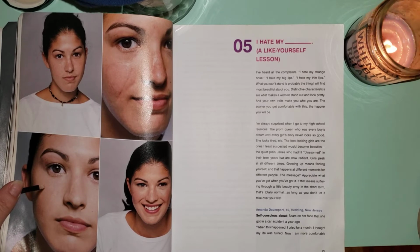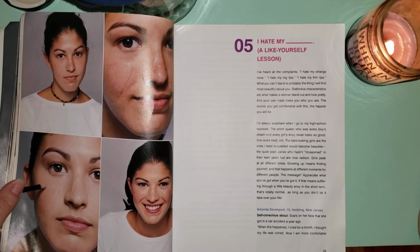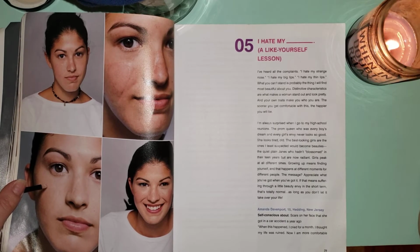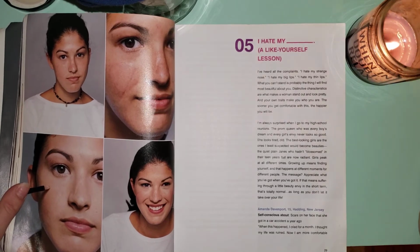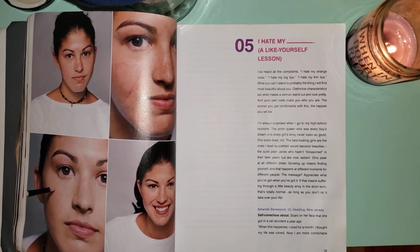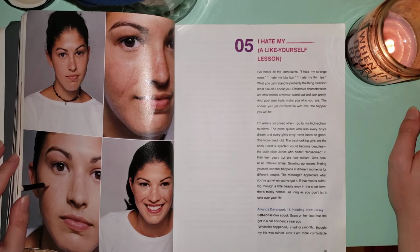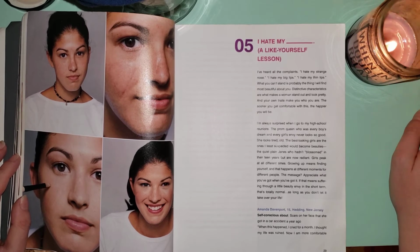I hate my blank. A like yourself lesson. I've heard all the complaints. I hate my strange nose. I hate my big lips. I hate my thin lips. What you can't stand is probably the thing I will find most beautiful about you. Distinctive characteristics are what makes a woman stand out and look pretty. And your own traits make you who you are. The sooner you get comfortable with this, the happier you will be.